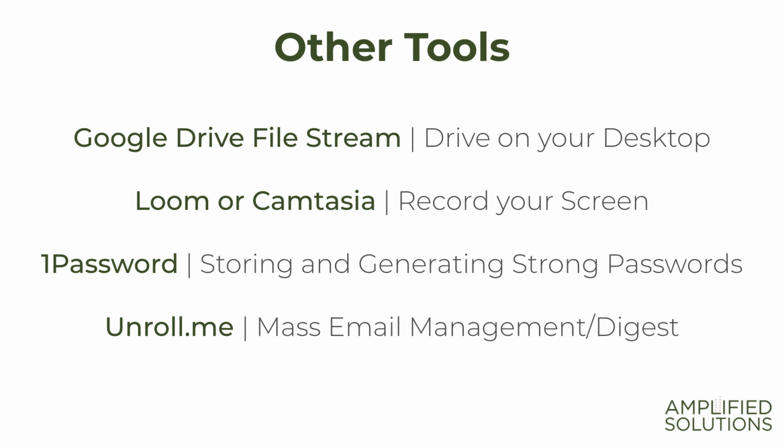So some quick tips here on working from home. Surely there are lots of other things that you can do, but these are definitely the basics, something that we have found success with operating our team with all of us working from home.